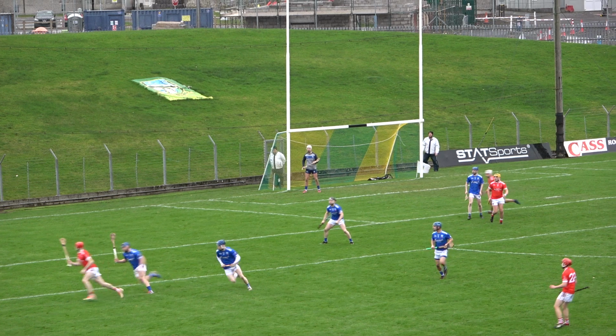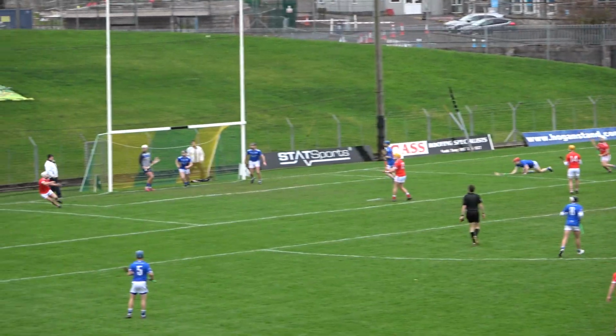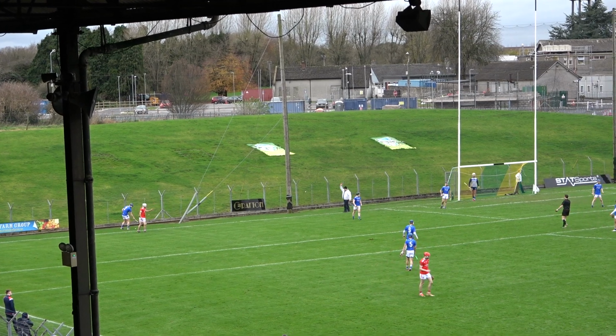Turns inside, tried to get the shot away. Swills back onto his left hand side. Would have been better off playing that ball, but the ball is broken to Joey. Across the goal, who's there? Davy Worthing picks it up. Davy, he scoops the ball up. He got blocked and it's come over the line, and it could be out for 65.